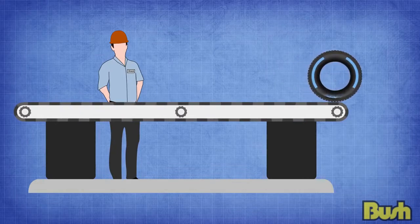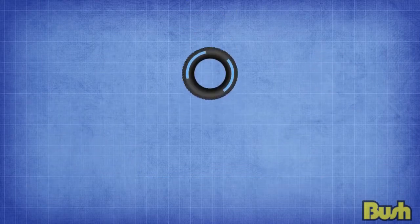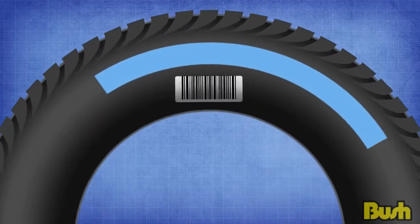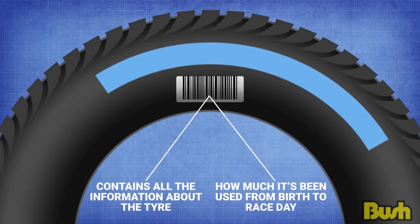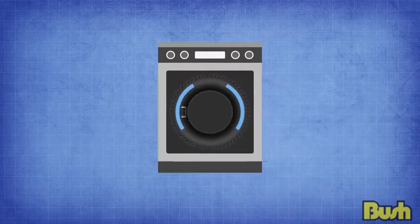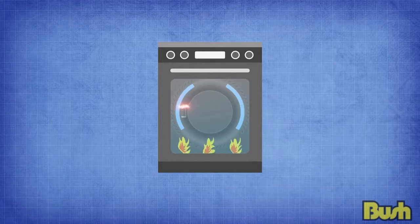What an emotional moment. Not only do humans have passports, but F1 tyres have one in grain too. These contain all the information you could possibly need about the tyre and how much is being used from birth to race day. Time to get your chef hat on, as the next step is the vulcanization period, which cooks the tyre. This seals the barcode in, as well as determining the definitive characteristics of the compounds and structure.